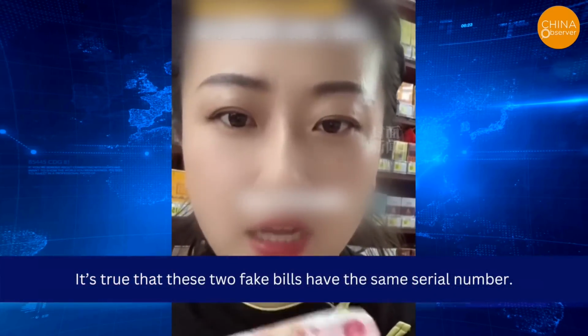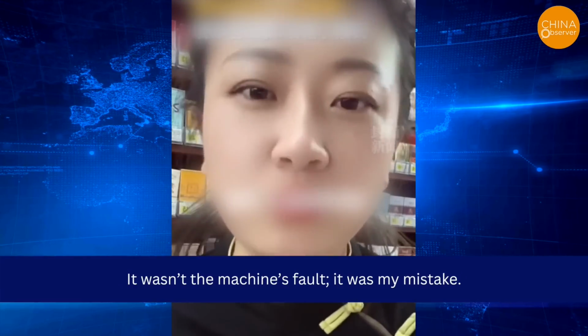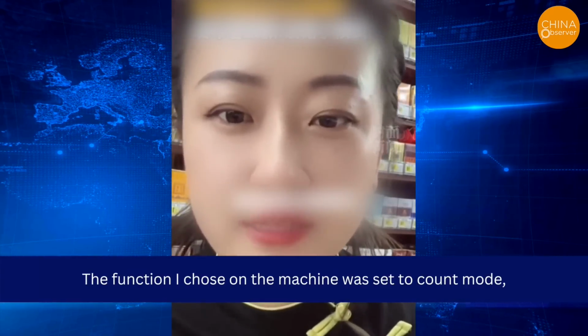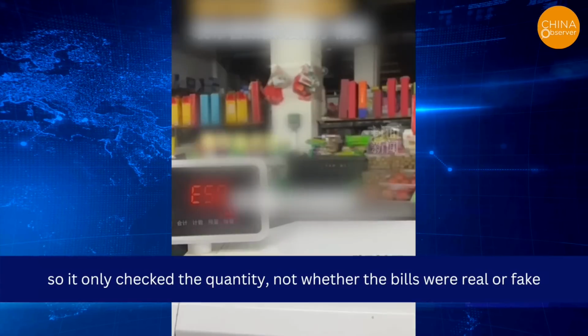It's true that these two fake bills have the same serial number. It wasn't the machine's fault, it was my mistake. The function I chose on the machine was set to count mode, so it only checked the quantity, not whether the bills were real or fake.